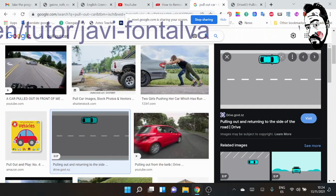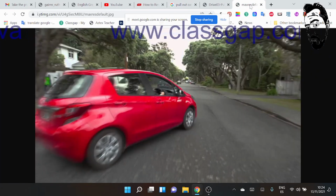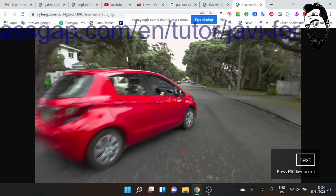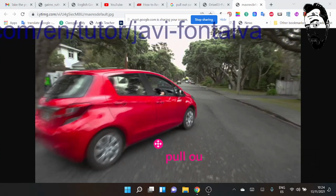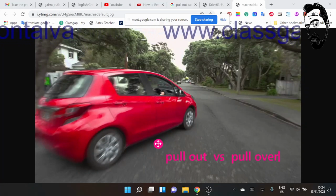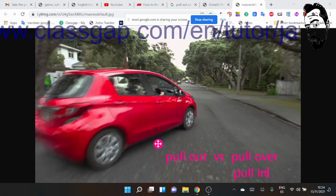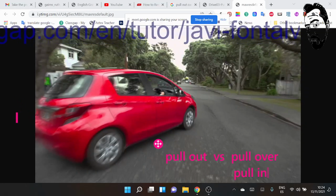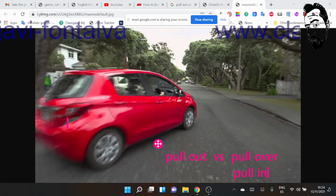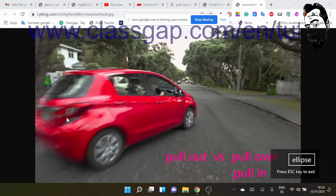Let me show you another image. So for example, this red car here, he's pulling out in front of you. He's pulling out. Okay? So we say this pulling out, pull out. So notice pull out is the opposite of pull over or pulling in. Yeah? You can also say pulling in, it's exactly the same. Pero este coche sería pull over o pull in, ¿no? No, this is pulling out because he was to the side, he was stopped, and then he's getting inside the road. So when you get inside the road, okay, let me draw this.